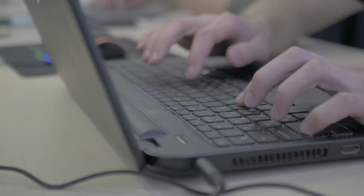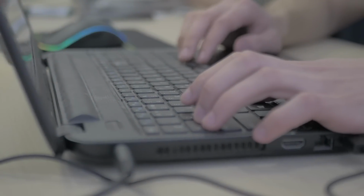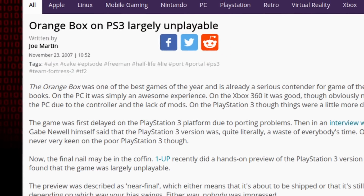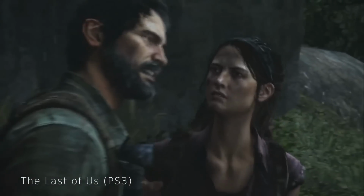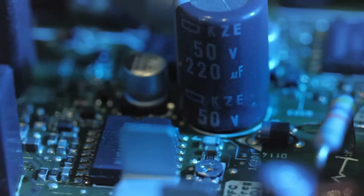A game that's originally made for Xbox could be ported to Windows without too many problems. However, porting the same game to the PS3 without changing how the game works was not a trivial task. This meant that many games were simply ignoring the SPE part of the Cell CPU, and the PPE by itself was significantly weaker than the CPU in the Xbox 360. Still, there is no denying that when used well, the PS3 could produce stunning graphics for its time. Now remember how the Cell architecture is a design that sits in between a modern CPU and GPU?